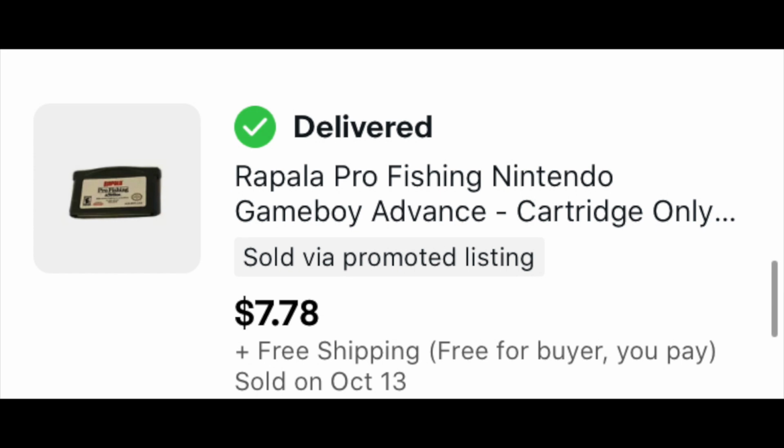So that's really nice. This Rapala Pro Fishing for the Game Boy Advance cartridge. Not a whole lot of value here. I picked this up for about 75 cents in a bundled deal where we got all those Pokemon games and the high dollar games. These are the stragglers that we're selling now. So 75 cents in, and it went for $7.78 free shipping.